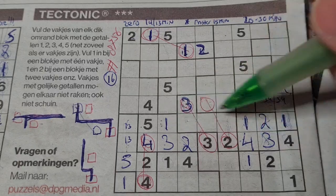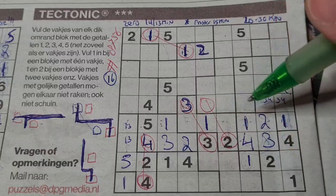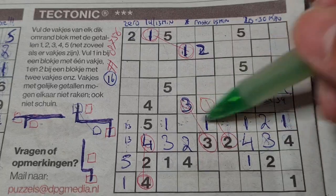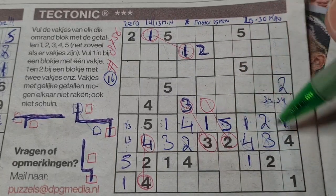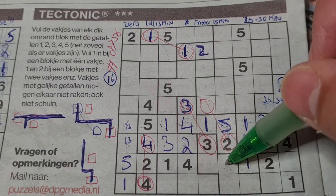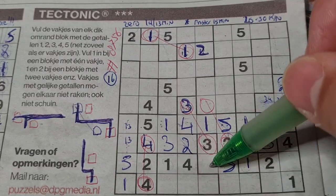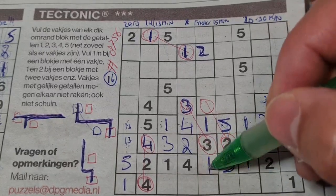Then this box can be 1, that box can be 1, so 1 box left for the 1 in this S construction should be here. 2 numbers left for numbers 4 and 5 in this S construction. For the 5 we have a 4 there, no 4 there. 4 should be here. 5 goes there. I think this box should be a 5 because it can be 1, can be 2, can be 3, can be 4. Yes, definitely 5. I think this box should be a 1 because it can be 2, can be 3, can be 4, can be 5. Yes, definitely 1.